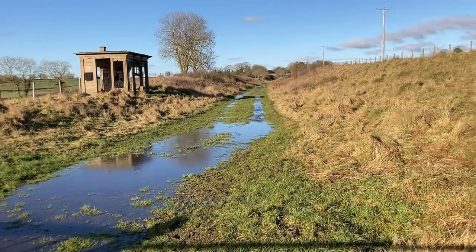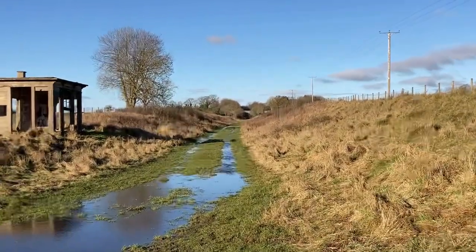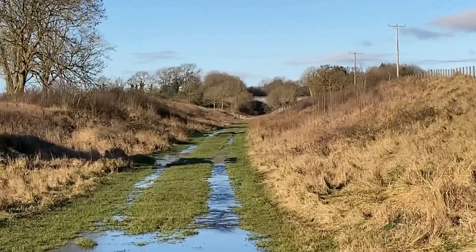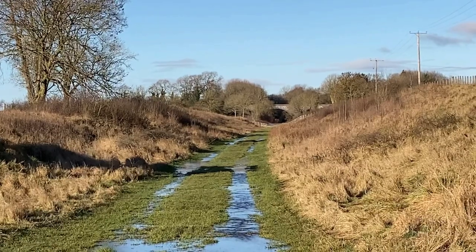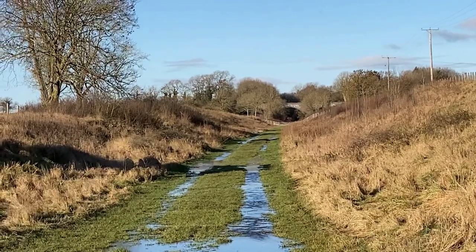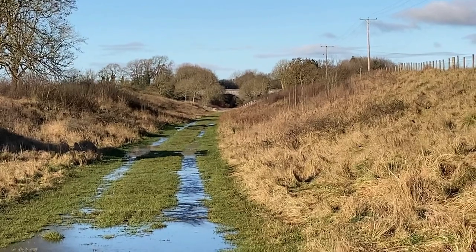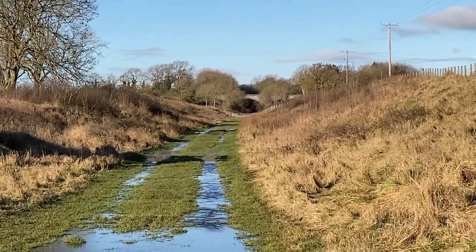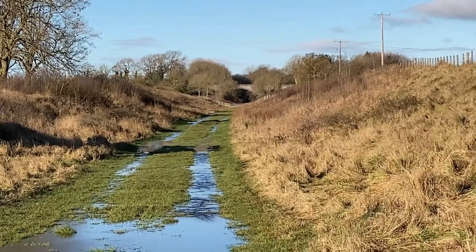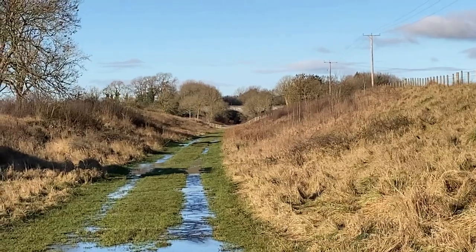So what I plan on doing at some point after Christmas is exploring beyond that bridge and following the old track bed towards Colworth Station. Not done that section through winter yet, so it should be pretty clear. I'm going to explore that one, so look out for a video in the near future. Hopefully cover what we can find heading that way.